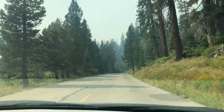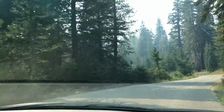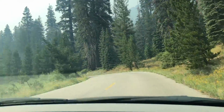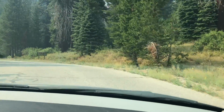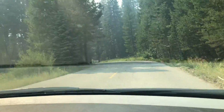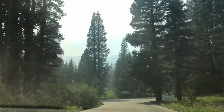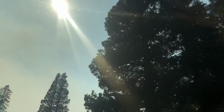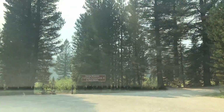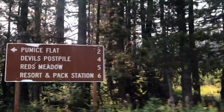Several campgrounds to see which one we want to go to. Very hazy, smoky, and you can smell campfire. It smells good, because campfire smells good, but it's a forest fire. It's a little smokier than what we thought or anticipated. Looking straight up, I do see blue sky, which theoretically would mean, well, hopefully we'll see stars.